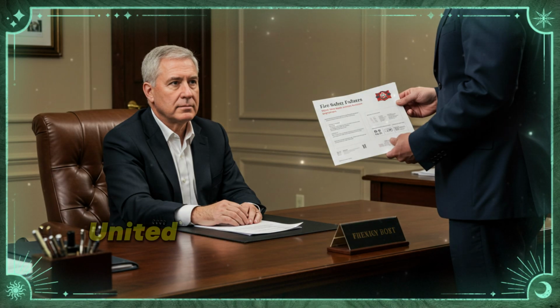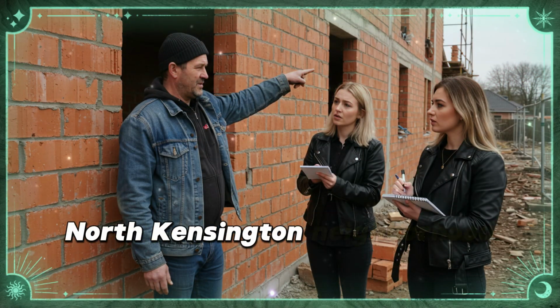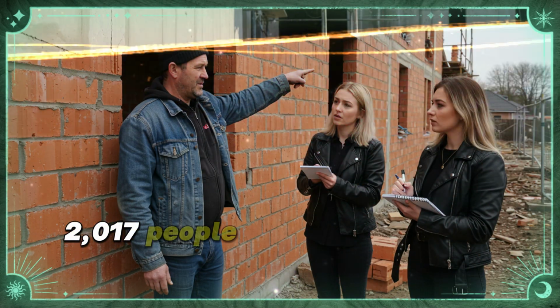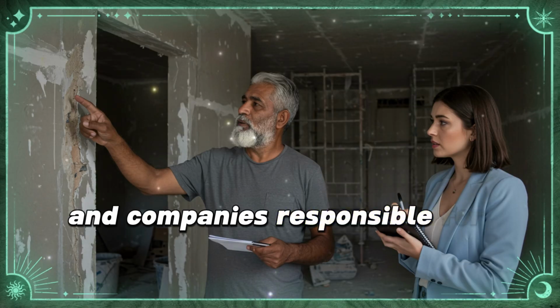Country: United Kingdom. City: London. Location: Grenfell Tower, North Kensington neighborhood. Date: June 14, 2017. People involved: residents, fire department, local authorities, and companies responsible for the renovation.